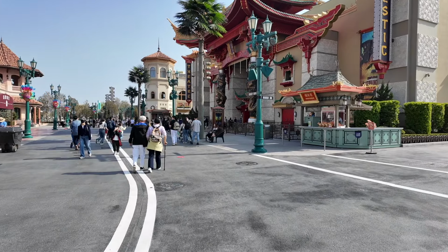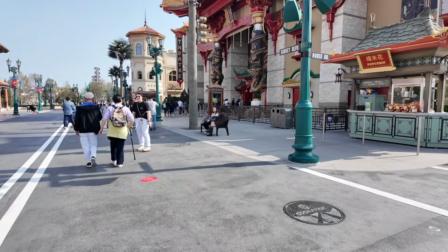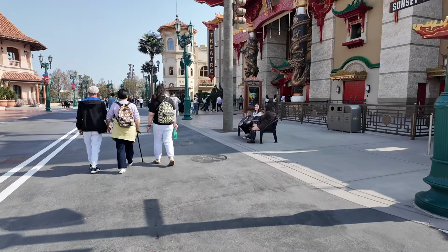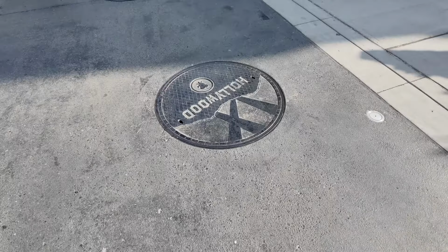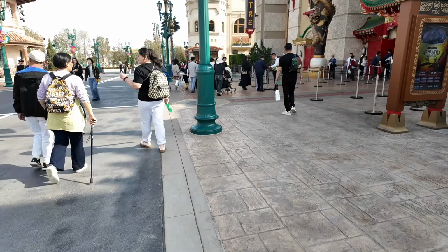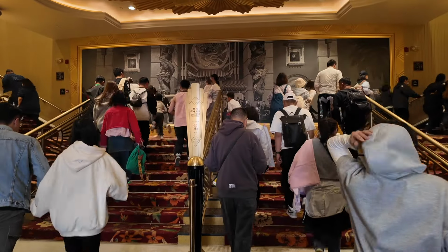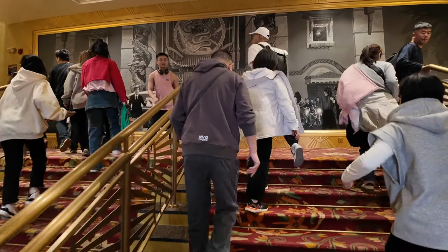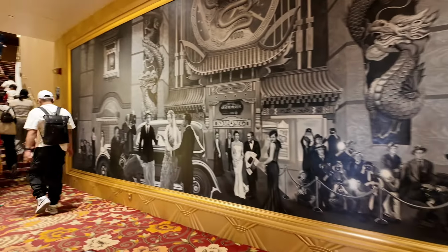Untrainable. That's what we're gonna go and see now. Theater here in Hollywood. And how do you know you're in Hollywood? Because you got the Chinese theater. We've also got these manhole covers as well that say Hollywood. Heading into the Majestic Theatre. Let's go.